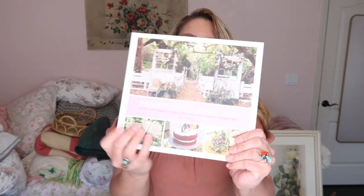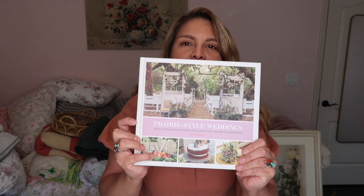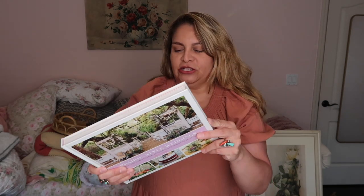Okay, so then I got this. No one's getting married in my house. Thank God, because my daughter's only 18 and my other daughters are not getting married. But maybe in the future when my daughters get older. The style of this book, I loved it. It's prairie style weddings. I don't know if you can see that. Prairie style weddings. I just loved it.